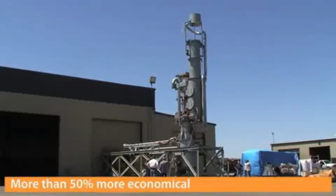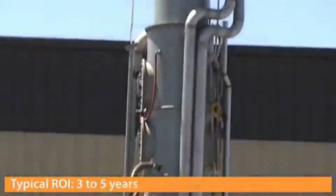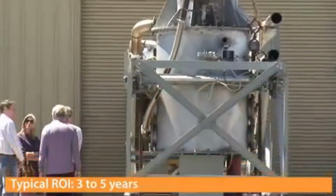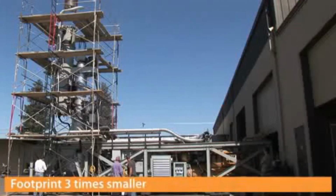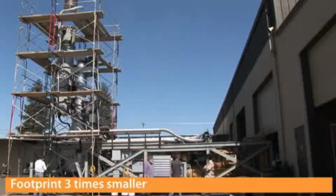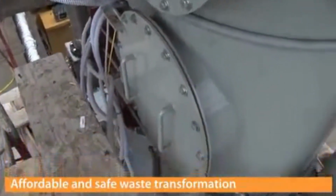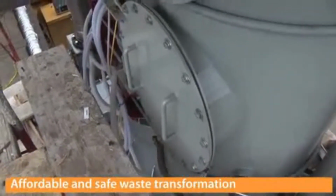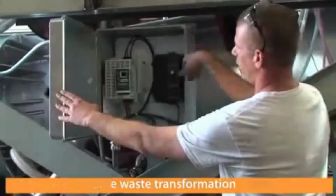Our systems are 50% more economical than comparable systems, and a typical rate of return on investment is 3 to 5 years. Adaptive Arc systems are also 3 times smaller, allowing for efficient land use. Our goal is to provide every community with access to affordable and safe waste transformation so they no longer need to make the difficult choice of doing what is good for the environment or what's good for the bottom line.